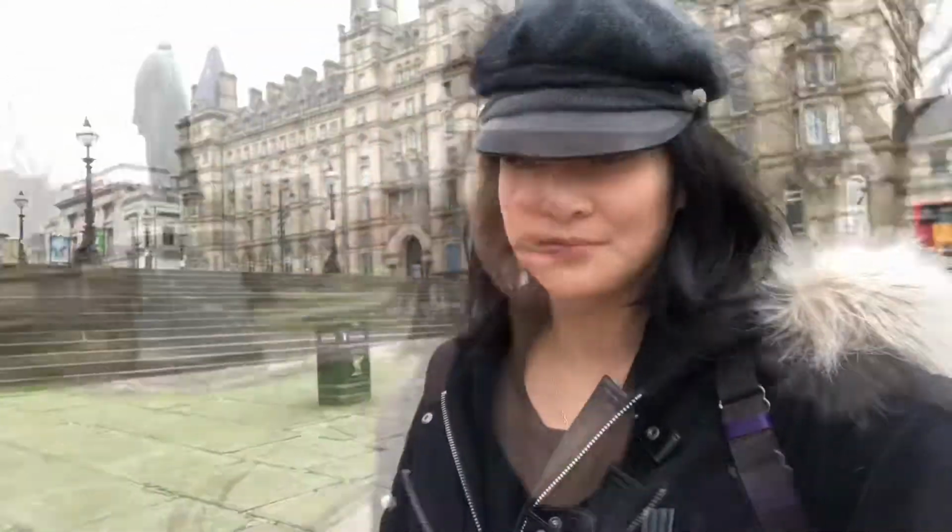We are in the famous port city of Liverpool today, and we are going to discover as much as we can in one day. One of my favorite places to visit in each city in the UK are the libraries, because they have the most amazing libraries. These are people who understand the magic of books. So here we are, the Liverpool Central Library.